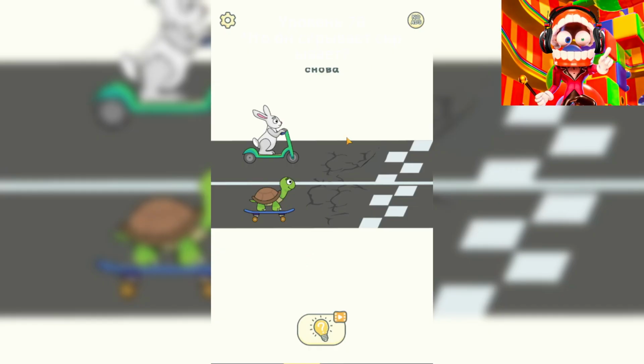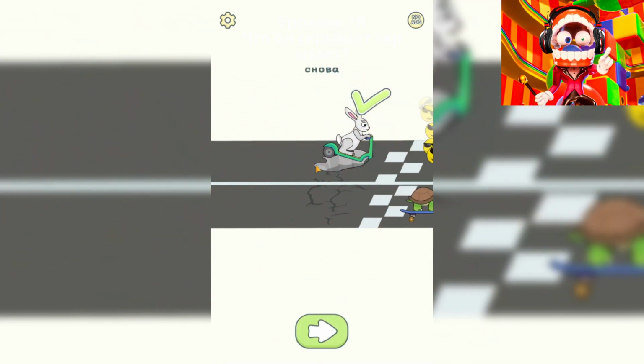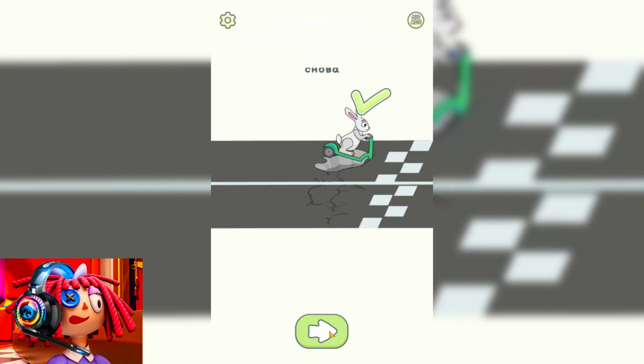The hare and the tortoise again? But this time they have some problems with the road. Look, we can erase part of the asphalt and this hare will end up in the ditch. Cool. We helped this tortoise defeat this hare again. I feel sorry for those people who left money for this hare.